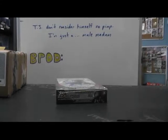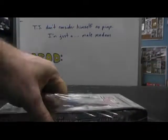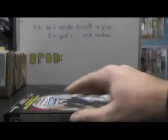All right, next up we got a 2011 Bowman baseball break for Shaun. What's going on, Shaun? Top box there, number 6. Just looking for the rookies, the refractors, and the hits.